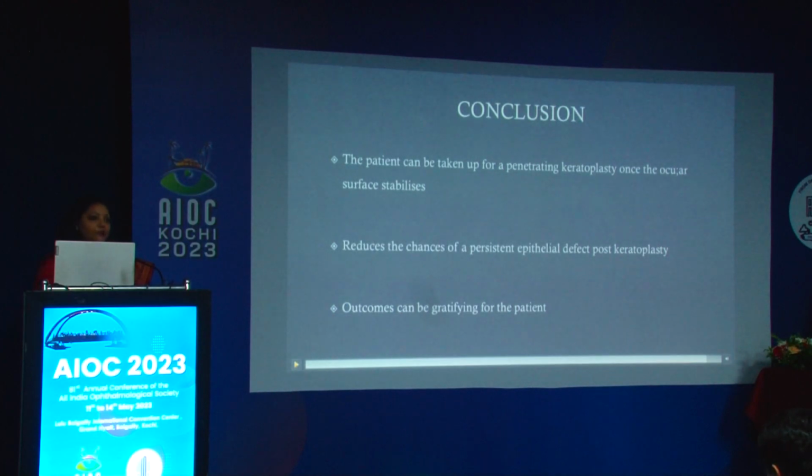But since she is an amblyopic patient, because all this had happened when she was in childhood, we are not planning a penetrating keratoplasty further. But in such cases, if they've crossed the amblyopic age group and there is a vision potential, then they can be the right candidate to undergo a penetrating keratoplasty.